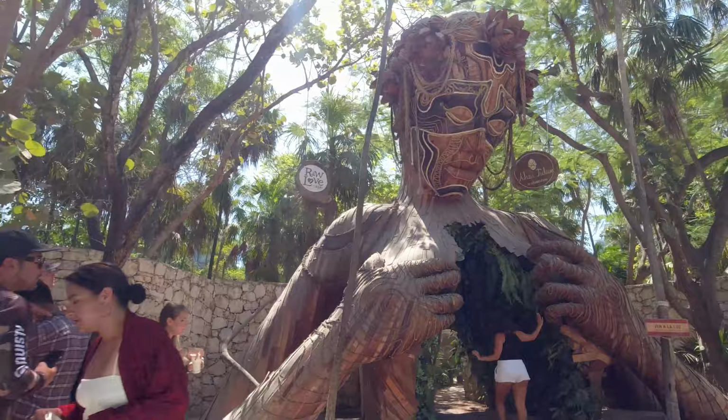We just skipped the line. I don't know what that little sculpture is called, but that's how you get a selfie there without waiting in line.